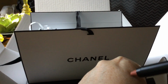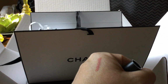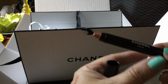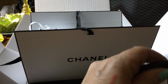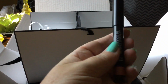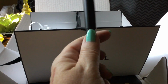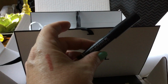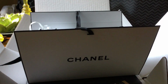So it is just a very pinky nude, quite pigmented, going on quite easily there. I won't really be able to tell you any more until I've worn it on the lips. I am kind of disappointed in the size. I've got a couple of MAC crayons. I should have got them out to compare it. It doesn't feel very substantial, but I guess I never run through lipsticks anyway.